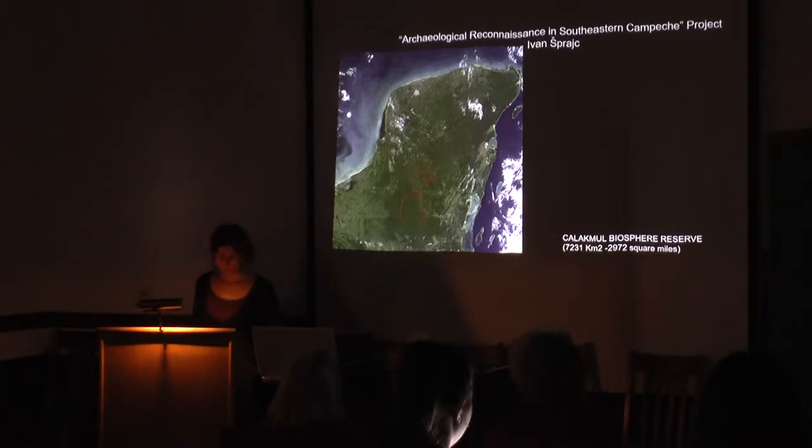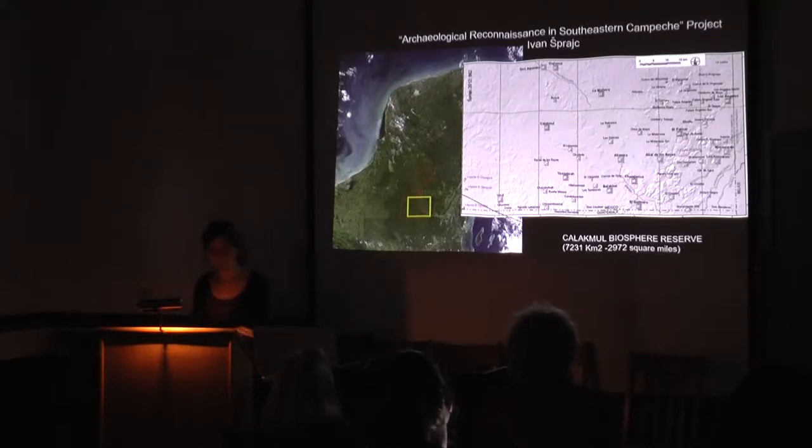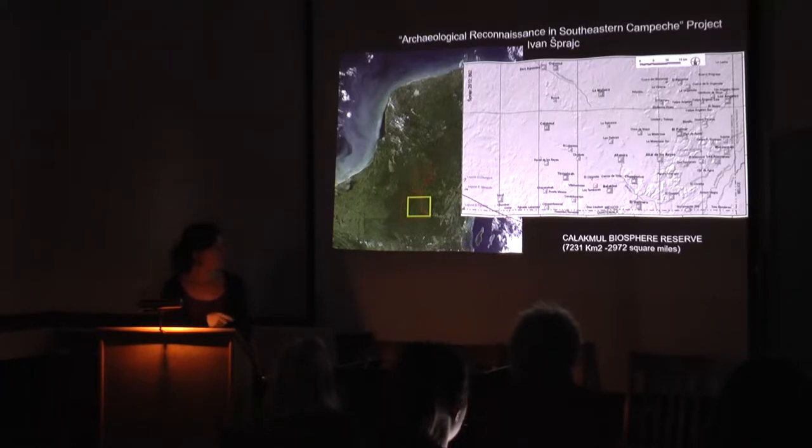That is a natural protected area where they reported dozens of previously unknown sites. Besides, they relocated most of the settlements registered in the 40s by Carl Ruppert and John Denison. Ruppert and Denison surveyed the area during the first half of the 20th century for the Carnegie Institution of Washington, and after the 1941 publication of the Archaeological Reconnaissance in Campeche, Quintana Roo, and Petén, most of the sites they reported were completely lost.